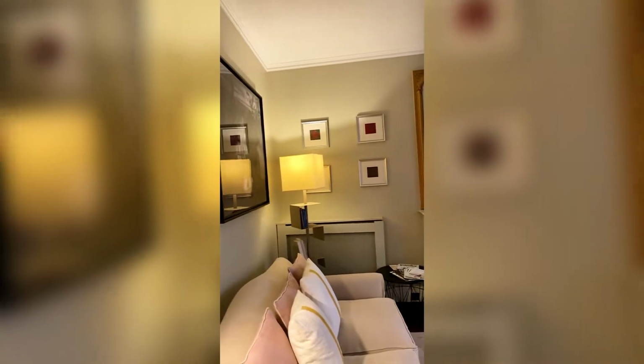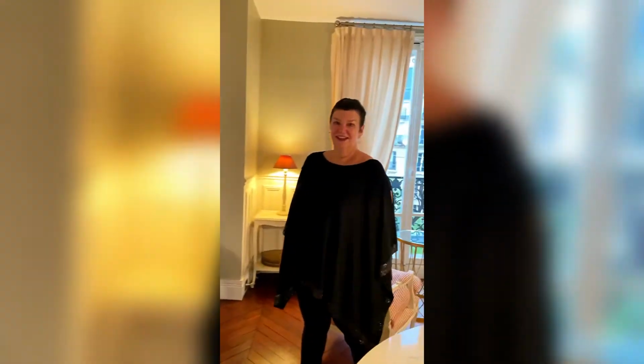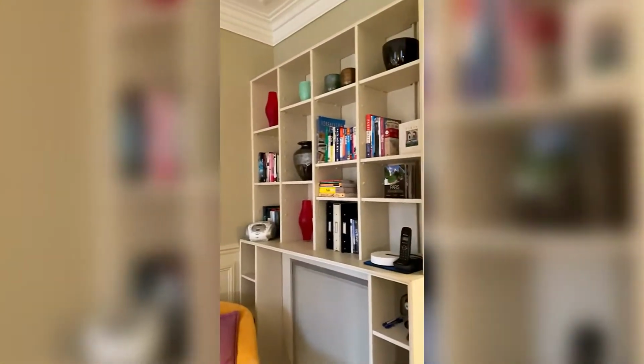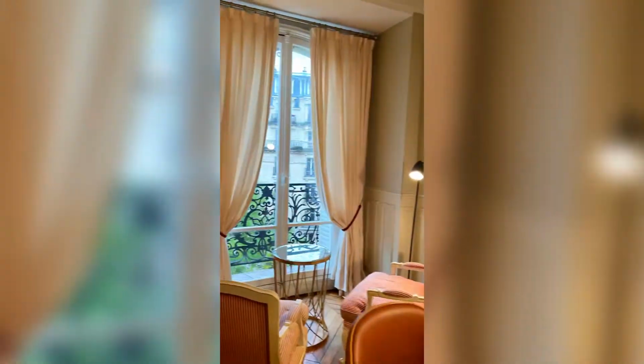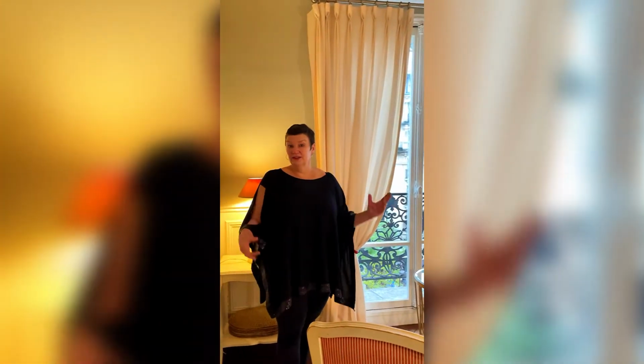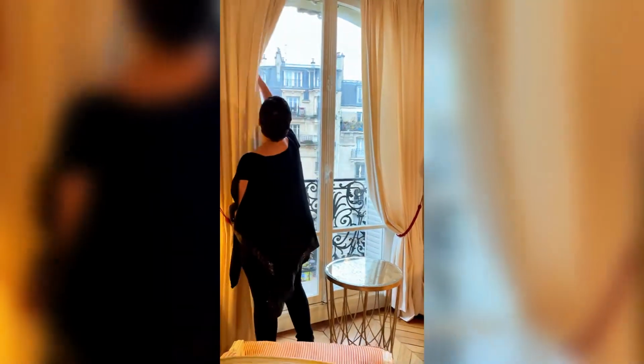I love the mix of modern and, of course, the classic Parisian apartment with the molding. Look at that mirror. Yeah, I know. The owners before, it was very typical and classic, and when they renovated it a few years ago, they really tried to do a combination of both.